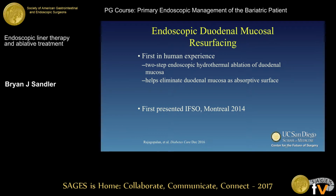The other device that I was asked to talk about is the fractal device that Dr. Kurian had mentioned earlier. So this is endoscopic duodenal mucosal resurfacing. This was discussed and first presented in Montreal. It's a procedure that's in development in Chile, and it is a 2-step endoscopic hydrothermal ablation of the duodenal mucosa. The idea is that it helps eliminate the duodenal mucosal surface as an absorptive surface for nutrients.